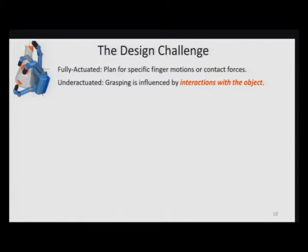And this is a relatively straightforward idea when you have a fully actuated hand, when you can plan for and execute specific finger motions. But this is not strictly true with underactuated hands, where now the way that your hand closes around an object depends upon the interaction with the object, and that's what we saw with our own fingers. And so now, because of this interaction, when you're designing a hand, you need to carefully take into account the specific tasks that this hand is going to perform. And this inherently makes underactuated hands quite specialized to specific sets of tasks.